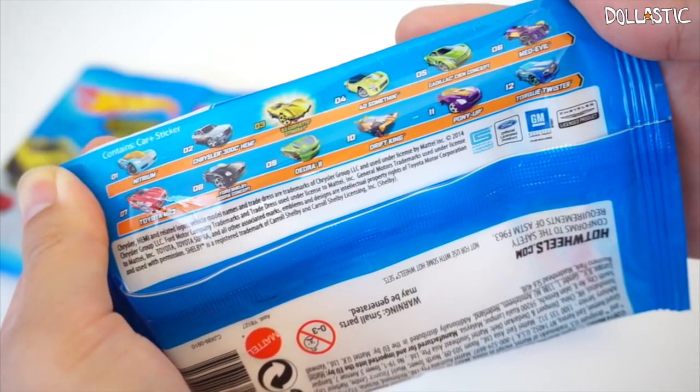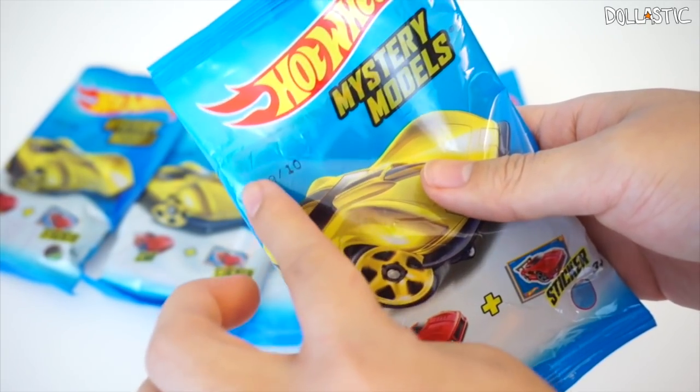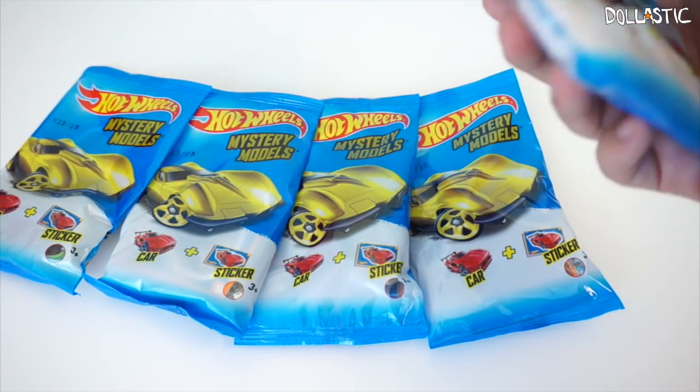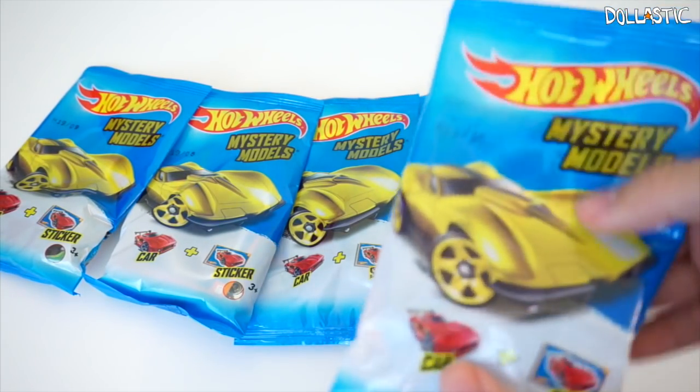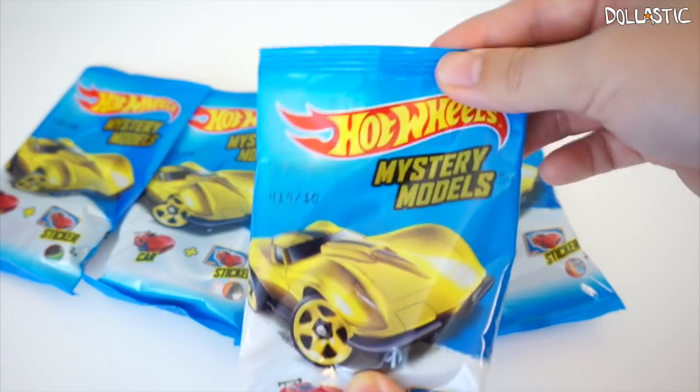And here are the Hot Wheels you can get. There are 12 different ones. I only checked to make sure the numbers are different on each bag, but I didn't really see which one is in which pack, so this is going to be a surprise for me. So without further ado, let's get started and start opening.